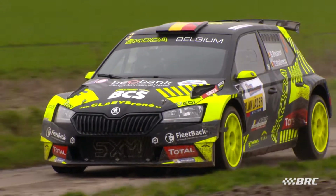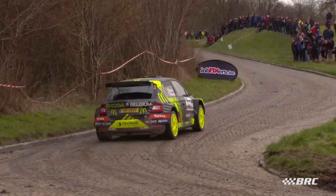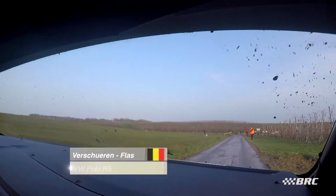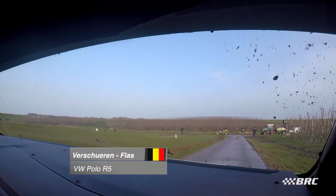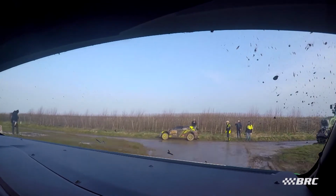Back to the front now, and Sebastian Bedouin is already out of the running for victory. In stage 2, he was surprised by these slippery conditions and slid into a ditch. Here we have an onboard camera from Vincent Verschuren, and there is the Skoda of Bedouin.